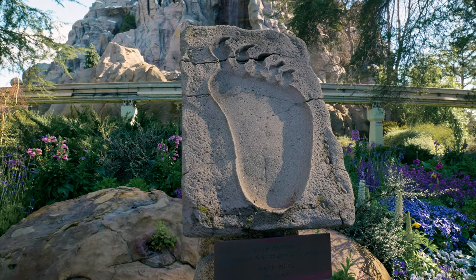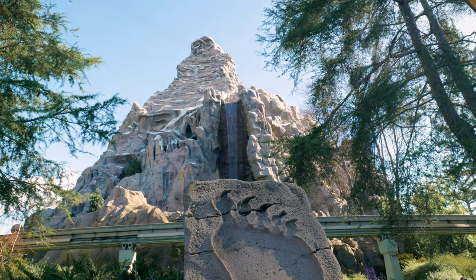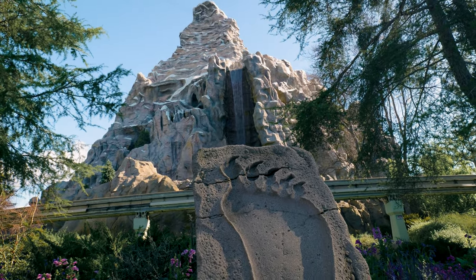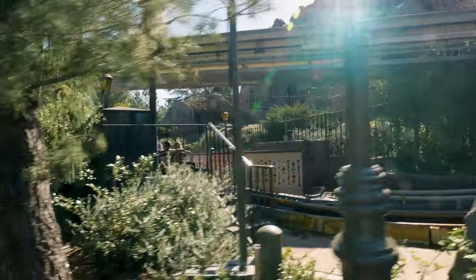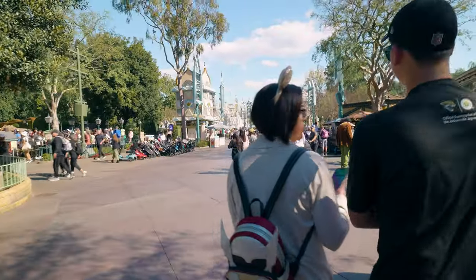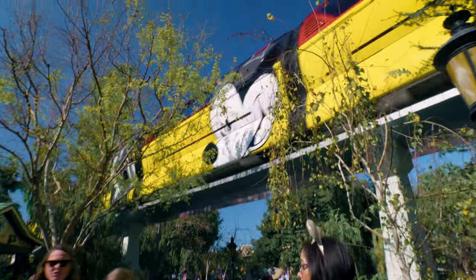So we're gonna ride the railroad, but first, Matterhorn Mountain. Man, I like all the sounds of the wind blasting over the mountains here. Man, just gotta say, what a beautiful day. Oh, this place is great. Oh, here we go.